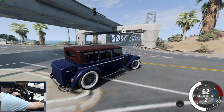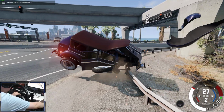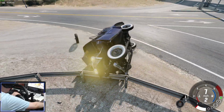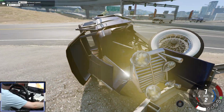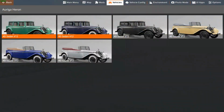Okay, let's go for a crash test. Okay, let's crash into this railing. Slow motion, 60 miles per hour. Whoa! The fenders have flown off, the wheels have flown off, but that is not a terrible crash model. And of course, because this car is so old, it has a ladder frame, which means the body has separated from the chassis. So there's 6 configs in this mod across 2 body styles.